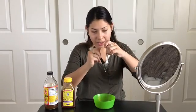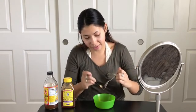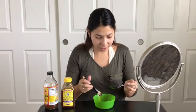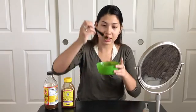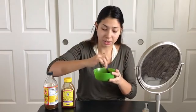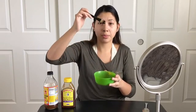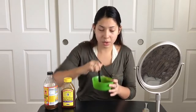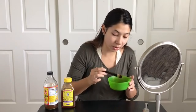Now I'm gonna go in with my mask brush that I use in every video, and I'm gonna stop with the spoon and just go in there with this, so that when I put it on my face, I use my actual brush and not a spoon or my fingers. You can use your fingers if you'd like. I am not going to though. With this recipe, you can also put in baking soda if you'd like. I already washed my face with baking soda, so I do not want to put in more baking soda. I'm okay with leaving it as such.